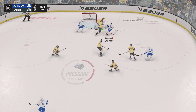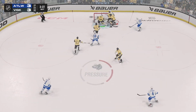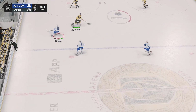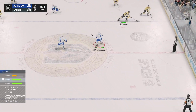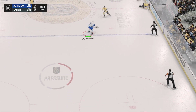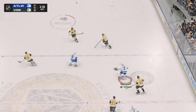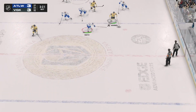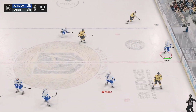Shot! Oh, makes the save! That was a rocket! Taken along the wall by Torres. Sends one up to Hurdle. Vegas looks to break out in their own end. Atlanta's got possession at center. Slides it across. Oh, they telegraph the pass, and he picks it off.